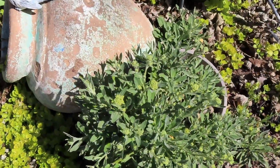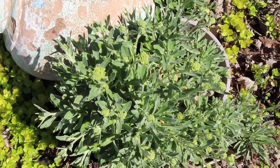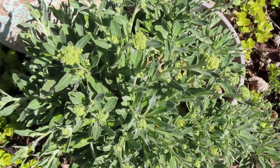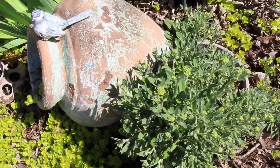Look at these. This is the perennial alyssum. It'll be bright yellow, but it's got buds, and it won't be long till it is a bright yellow, and I'll be showing that to you.